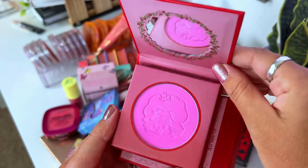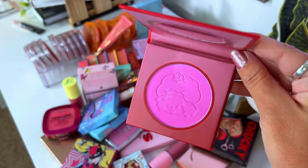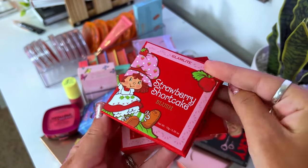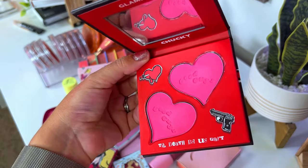Glam Light Strawberry Shortcake blush right here. I'm gonna hold on to this because I really do love Glam Light. I love Strawberry Shortcake. This is a beautiful, beautiful blush. We're gonna hold on to this one right here. Same with the Chucky blush from Glam Light. I'm gonna hold on to this.